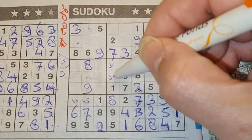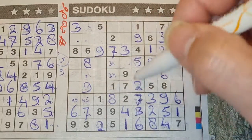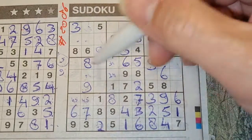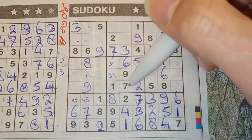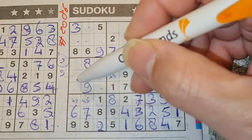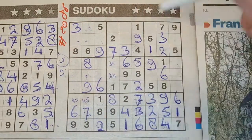Let me mark those for you. So one box left in this big square for the number 6. So we have a 6 in this row, 6 in the middle row, so the row below. The only two places for the 6 should be here or there. We see there 6, no 6 there, 6 should be there.